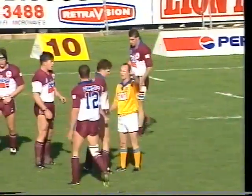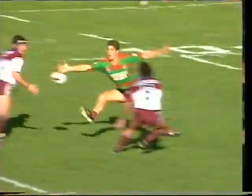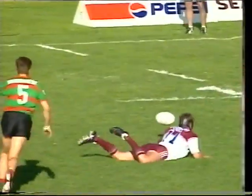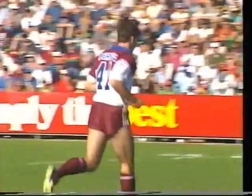Some panic play here from Manly. They just had to go left nice and easy, nice and slow, and they would have scored. But too many panic passes. This one here by Cliffy. Not the best. The blood bin has been ruled on Matt Dunford. And Manly sends Daniel Gardner into the game in jumper 41.